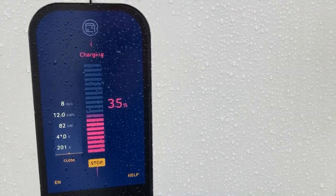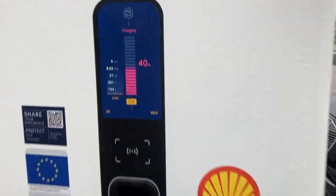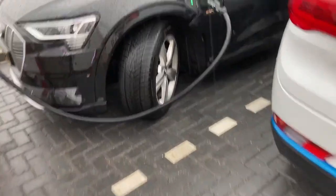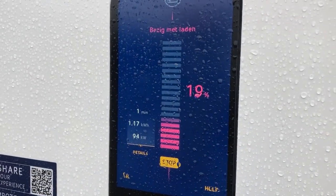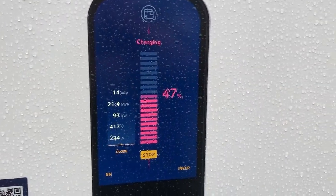Polestar 82. 82 kilowatts. 51 for it. And 94 for the e-tron 50. Easy 51 kilowatt charging for us. And the Polestar 92.